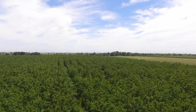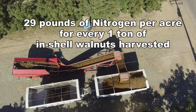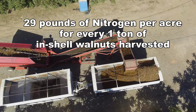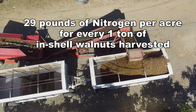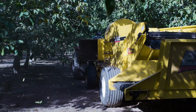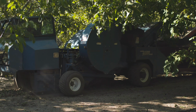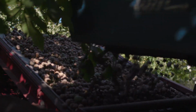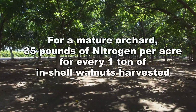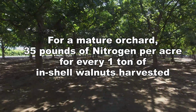When averaged over all 6 sites over 3 years, the result was 29 pounds of nitrogen was removed in every ton of in-shell nuts. So our right rate is about 29 pounds per ton of nuts. While we don't consider this to be an official nitrogen removed number for walnuts used for regulatory purposes, you should consider it a baseline number to build your nitrogen budget. For a mature orchard, add another 5 to 7 pounds per acre for tree growth, which gets us to about 35 pounds per ton of nuts.